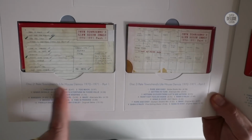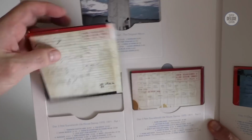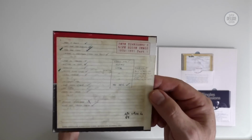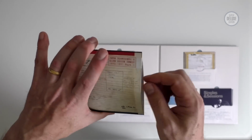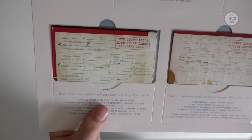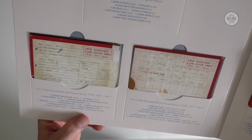Disc number 2, Pete Townshend Lifehouse demos 70 to 71, part 1, part 2, so they're split across 2 discs, and nice to see the original tape design utilised here. This first disc has got a 13-minute demo of Baba O'Riley on it, so that's one of the highlights. Very nicely designed. This is when the Lifehouse concept was still in Pete's mind. Teenage Wasteland was going to be a kind of introduction type thing. So yeah, as I said, the original demo, alternate mix of Mary, Behind Blue Eyes.